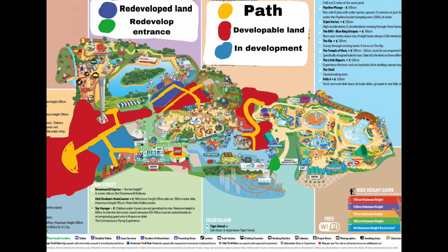The cost for this would be major, but I believe coupled with repaints of some major rides at Dreamworld, this would be money well spent looking at the park 10 years down the line.